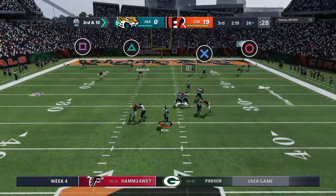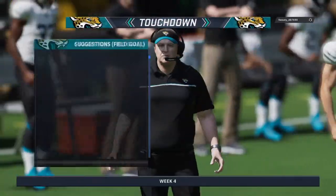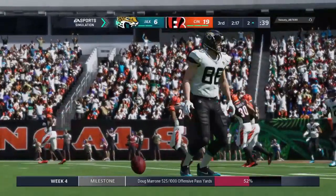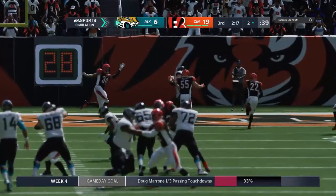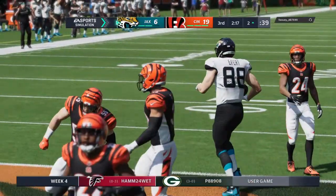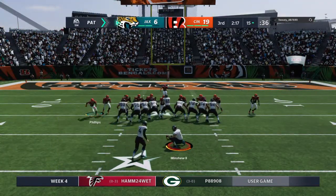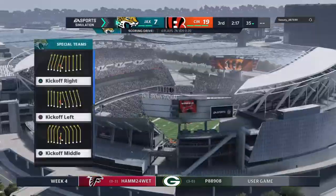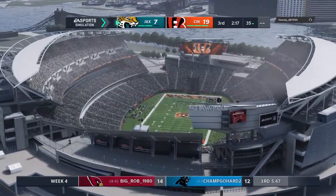On third down, Kaiser. Got his man, it's caught. Touchdown, Jaguars. Tyler Eifert, his first touchdown on the year. And the Jaguars make some inroads here on that deficit. Josh Lambo now for the point after. And they're able to cut the deficit to 12. Makes the score Bengals 19, Jaguars 7.